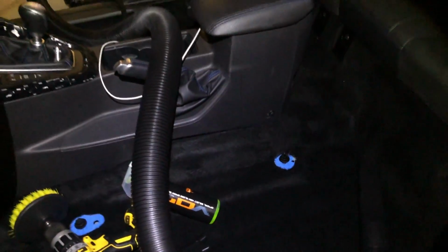I'm probably gonna do the whole floor or the bottom end of the interior, so I can obviously put the seat back in and stuff like that. But yeah, I'll update you guys here in a sec.